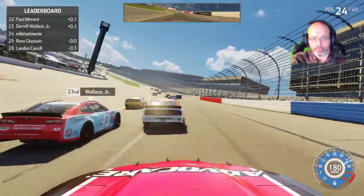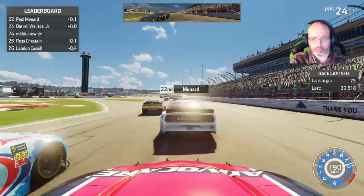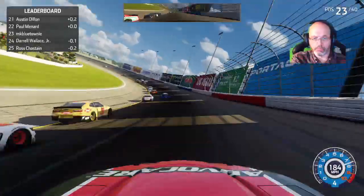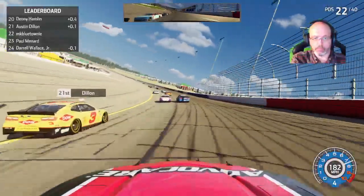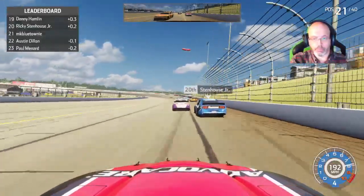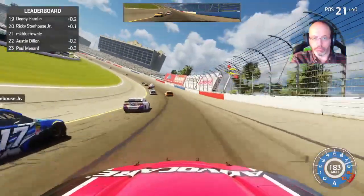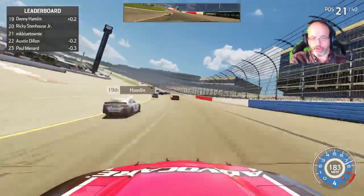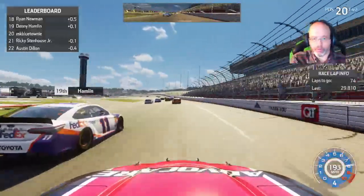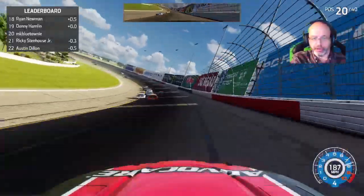Hold your line. Stay up high. Careful. Wow, that's fast. You can see the field is definitely spreading out compared to what they would be at Daytona. That was a great lap. Probably not the way they're going to be this weekend, though, with the restrictor plate they're going to have on it.